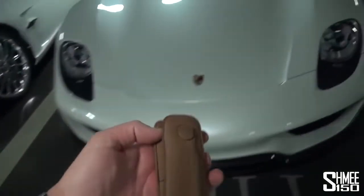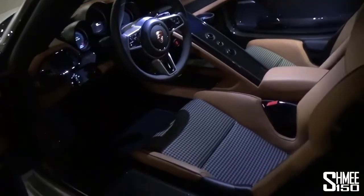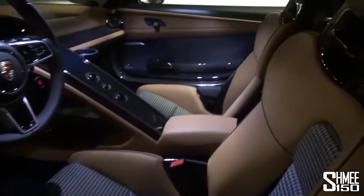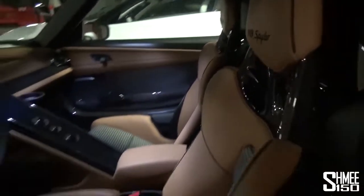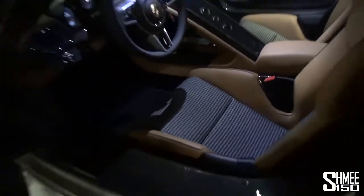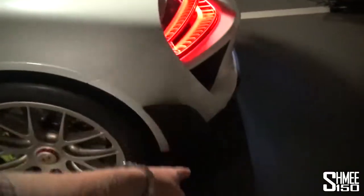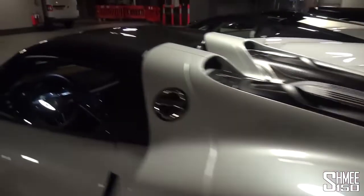Then what do we have? The 918. Let me show you the interior of the 918 and what's so special about this. So just unlock it quickly. Inside here, literally, the houndstooth interior finish, done by Porsche Exclusive Manufaktur. That's incredible. So-called a historical nod from Porsches of old, and being a Weissach car, that's why you have those end plates and more carbon fiber for the roof.